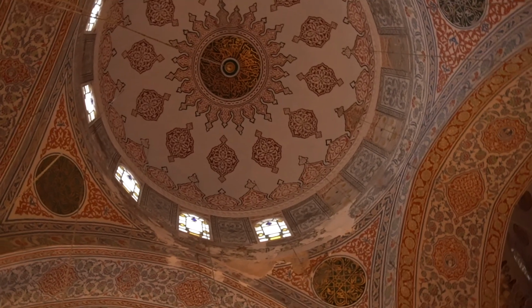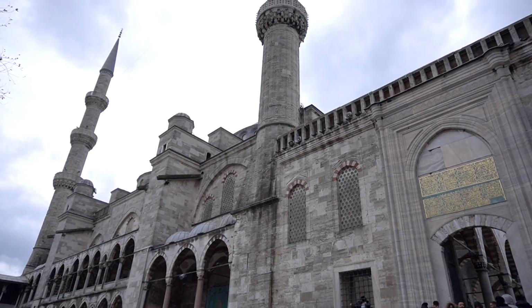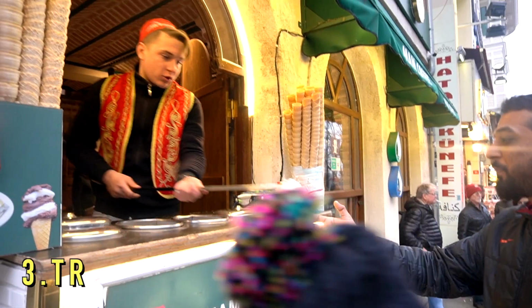This is the exit for the Blue Mosque. This mosque is really beautiful and the paintings and carvings are just marvelous. And this place is definitely a must to do while you're in Istanbul.